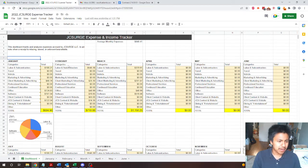So labor and subcontractors. In January I spent $188, in February I spent $548, $379 in March, and I'm going through the remainder of this year.